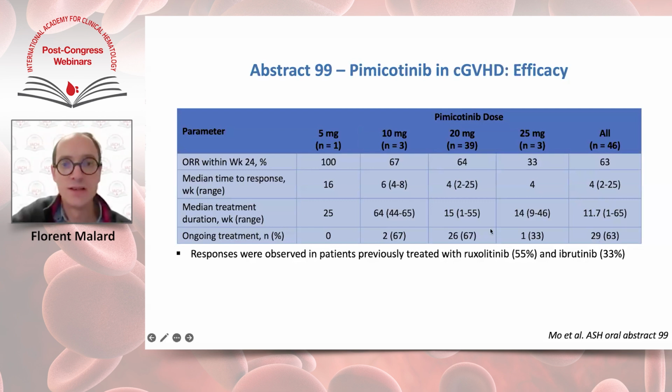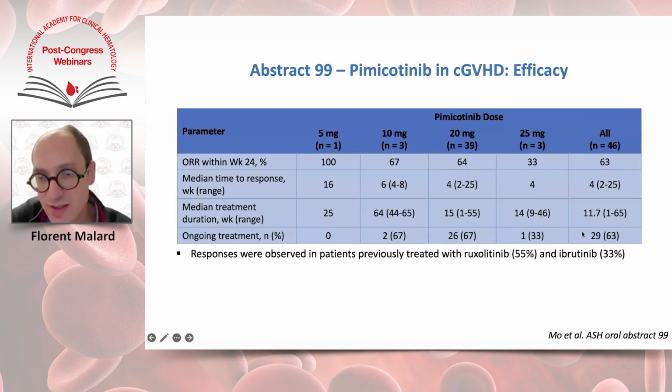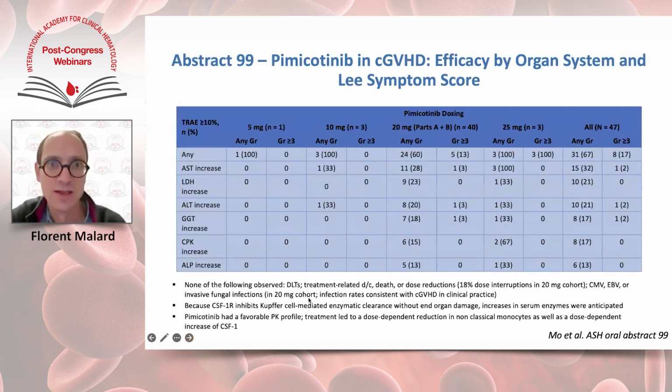This is important to look at the patients that were previously treated with ruxolitinib, and 55% of them achieved a response. For the patients that already received ibrutinib, 33% achieved a response. Nevertheless, only 3 patients received ibrutinib, so it's difficult to extrapolate based on those 3 patients. So when we look at the efficacy by organs and also regarding the Lee symptom scores, as you can see here, we focus on the patients that received 20 milligrams, because this is the majority, 40 patients.